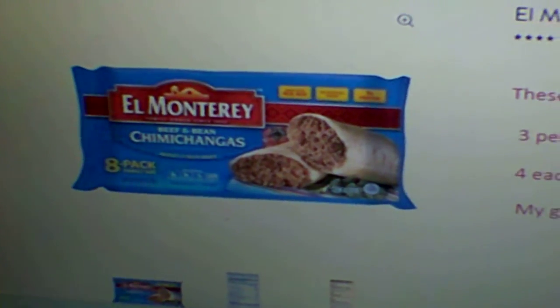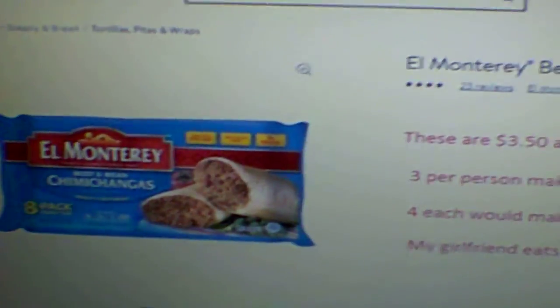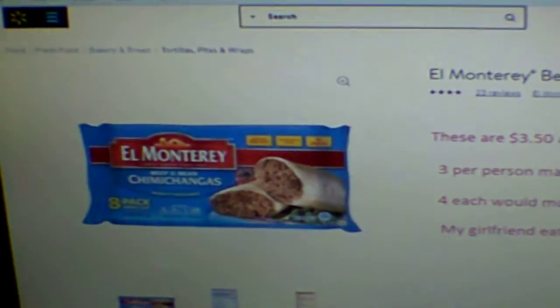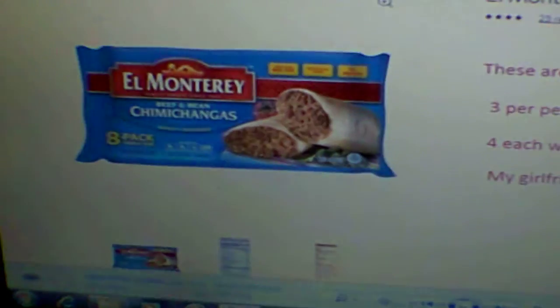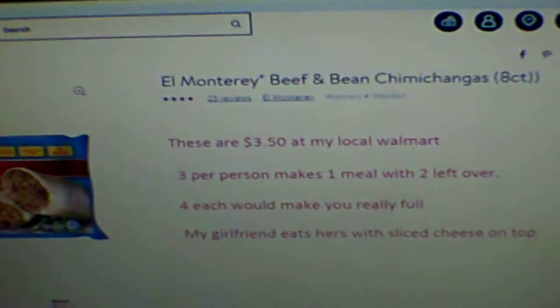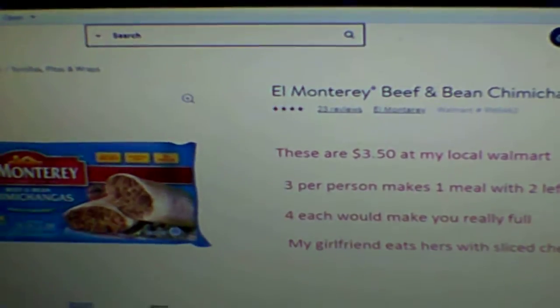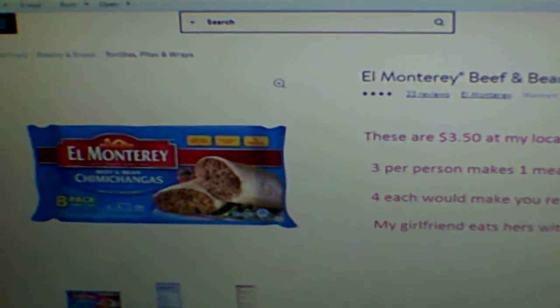We buy chimichangas. We buy beef and bean. Here's where it depends on how many people you're feeding. This is an 8-pack. And at our local Walmart, they did not have an online price for this. But at our local Walmart, it's $3.50. Well, it's $3.49, something like that.